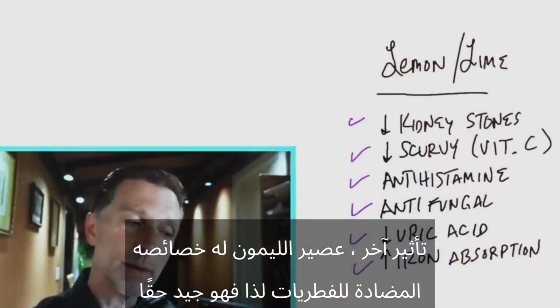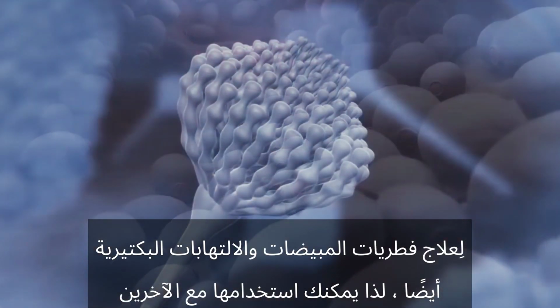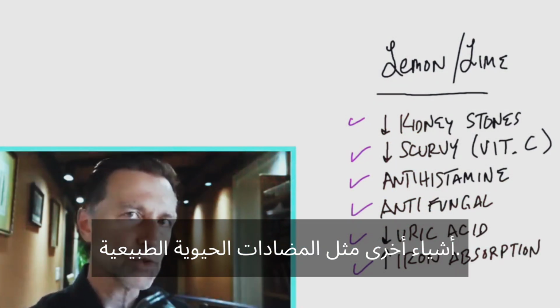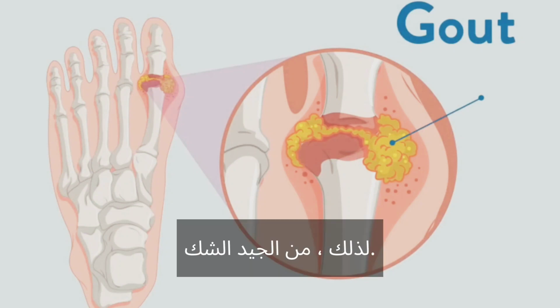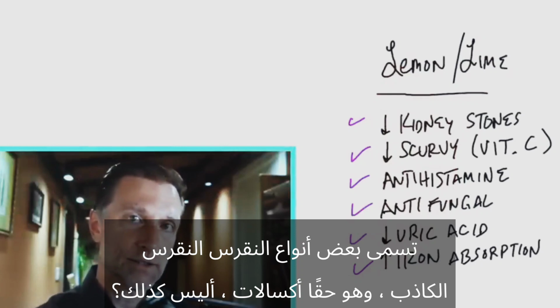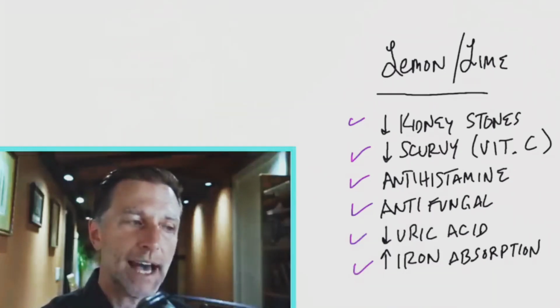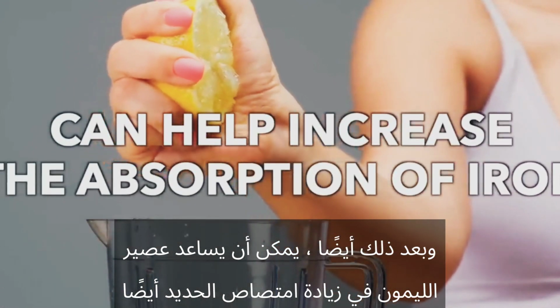Another effect lemon juice has is its antifungal properties. So it's really good for candida, fungus, and bacterial infections as well. And so you can use it with other things as a natural antibiotic. Another thing that lemon juice will do, it will help prevent the formation of uric acid. So it's good in gout. Some types of gout is called pseudogout, which is really oxalates going into the big toe. It's not really uric acid. And so citrates are really good to counter the effects of that. And then also lemon juice can help increase the absorption of iron in the body.